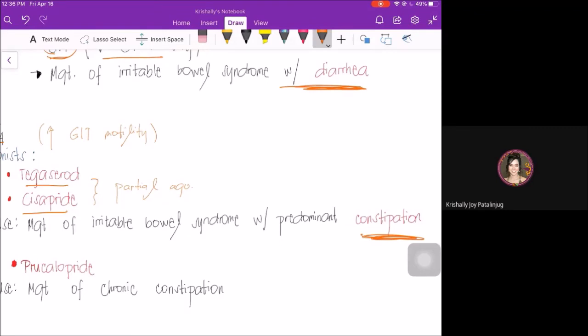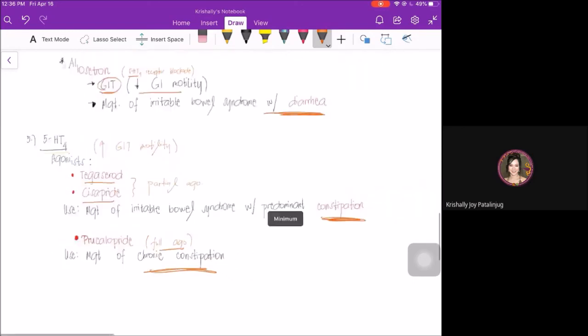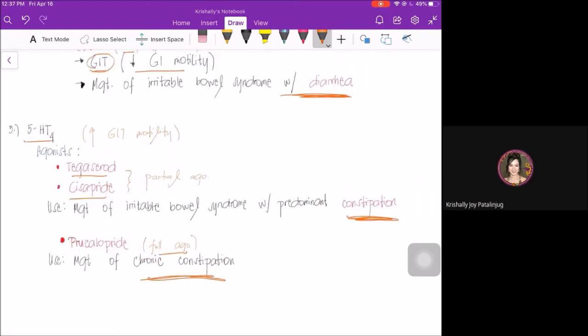And finally we have prucalopride. Prucalopride naman is a full agonist. This is also used for constipation but a chronic stage ng constipation kasi this is a full agonist. It is able to enhance the GIT motility, causing diarrhea. Okay, so that is all for serotonin.